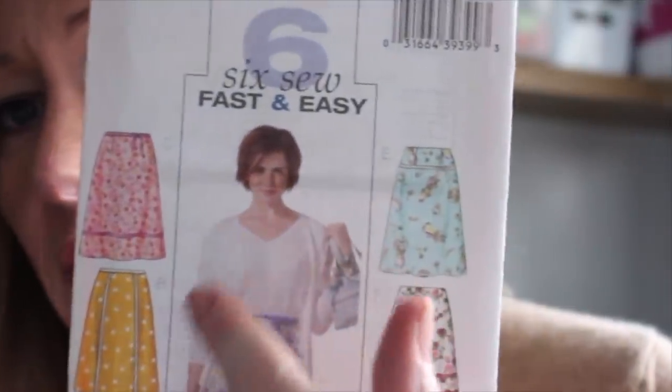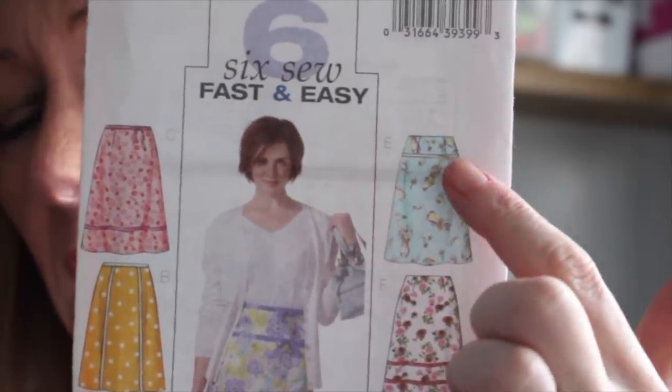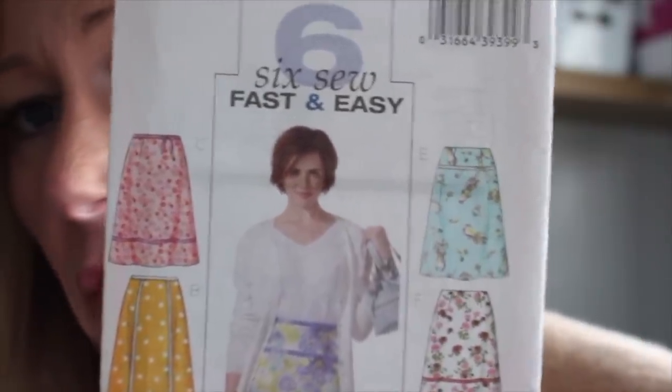It's got loads of embellishments on it, this kind of thing, but I just made a very plain skirt. It's got no waistband, it's literally a facing that you just turn under, and just a zip all the way up the back. So yeah, it's really easy, really straightforward. So I'm going to make that.